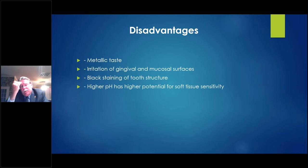The downside, in my mind, the biggest one is it turns teeth black. It still has a metallic taste. It really can irritate the gingiva, as we've already mentioned, particularly with a high pH. So be careful there. Consider a rubber dam if you're going to use a pH of 13.